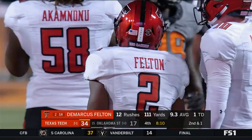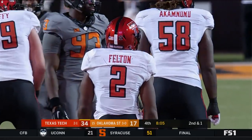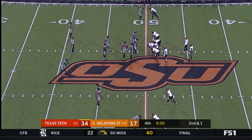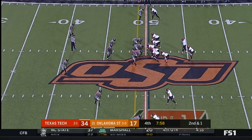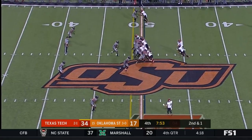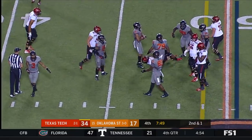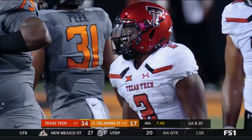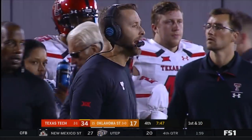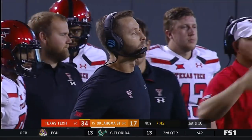Well, you can see the increased awareness on his part to get vertical. He's not trying to dance around. He's not trying to go lateral. He might make one cut just to find an opening. Then he gets vertical, and he's an awfully tough guy to tackle. His career high is 123. That's a first down for Tech. You see Felton kind of tap his helmet there. Looks like he needs to get a little bit of a blow, take a rest. He comes off the field.